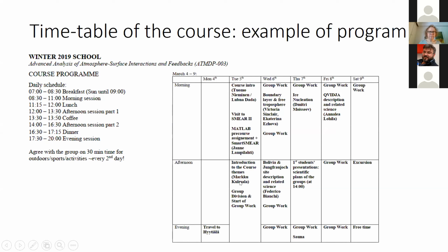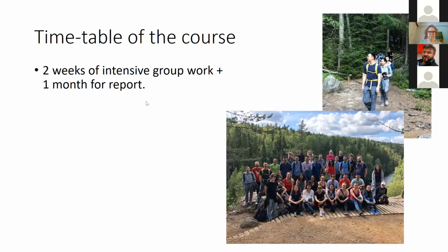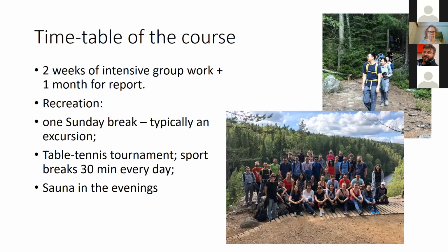And there are lectures, but those lectures, as Katja also mentioned, are very short. Typically, they are all in the beginning, or some maybe also in the middle. So the course represents 2 weeks of intensive group work, plus there is 1 month for the report. It is written after the course. But as Katja also said, one shouldn't forget about recreation.